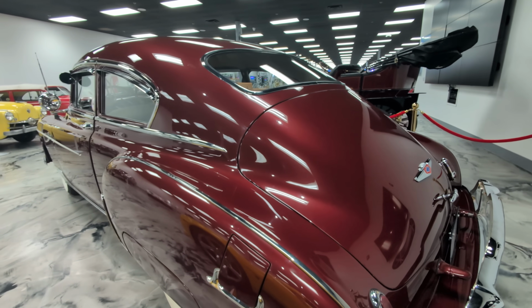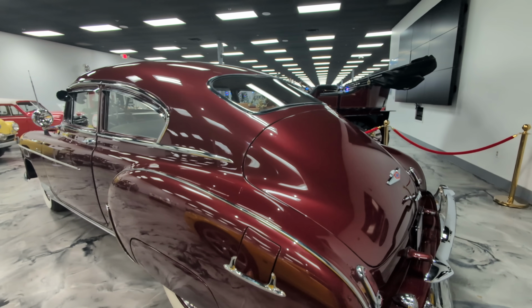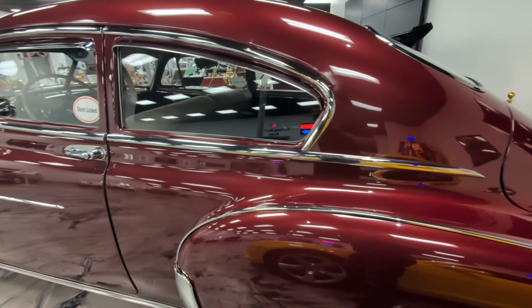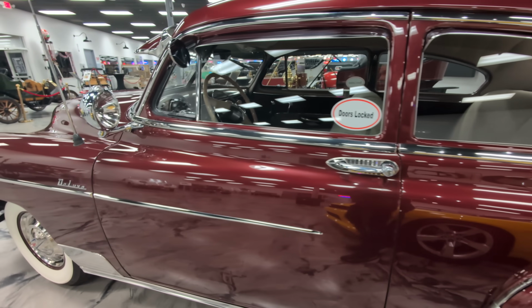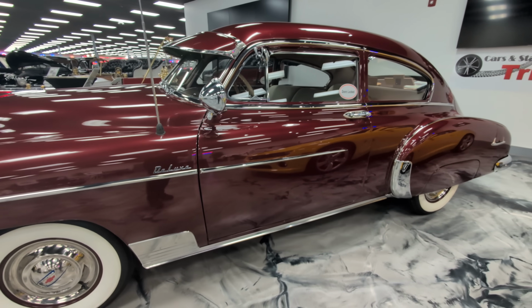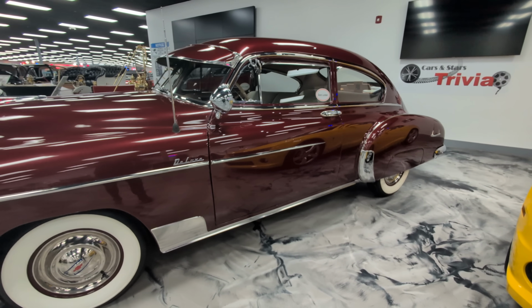This is the Fleetline look. Once again, that fastback styling. Interestingly, not quite as popular as the Style Line. Now, I have to point out that here at the museum, in addition to this 1949 Chevrolet, we also have a 1948 Cadillac.